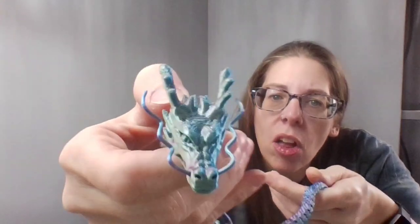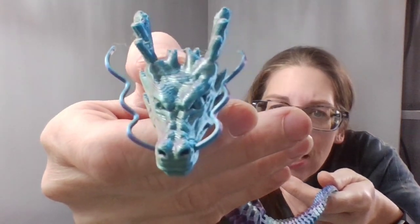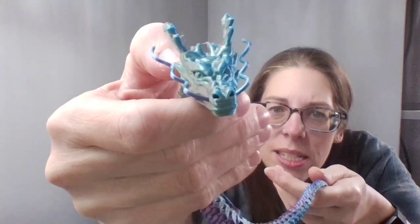Wow, that is pretty cool. 3D printing is pretty awesome. I'm not gonna lie. The fact that this was created in a printer, all the connections in that, wow. I don't know if you can see the detail on his face. You guys, that's pretty cool.